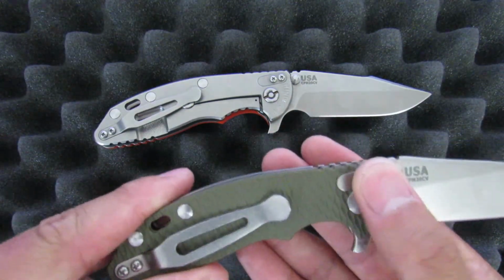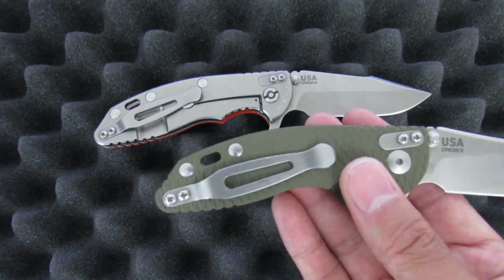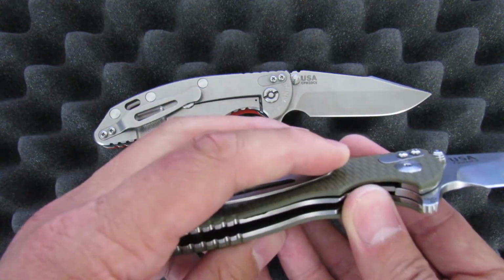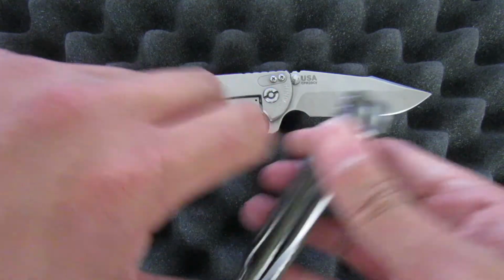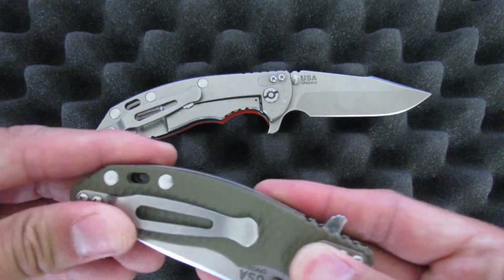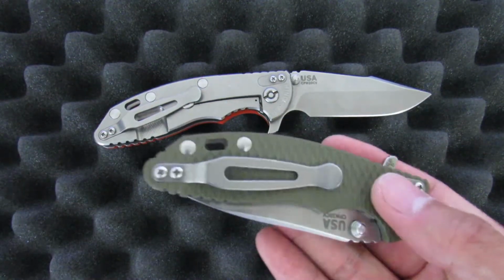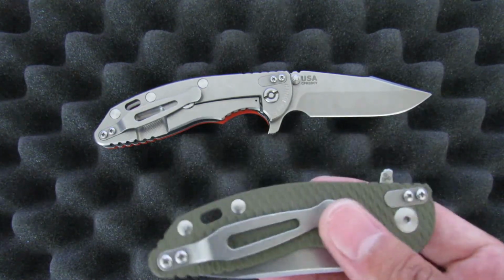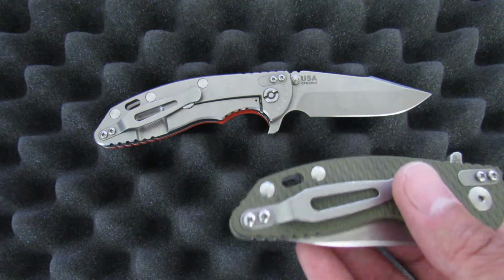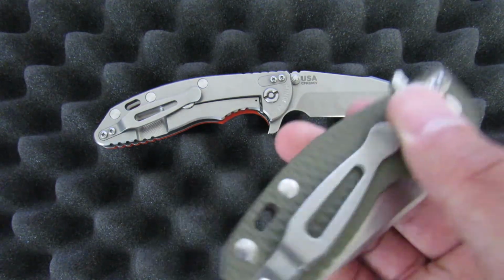The filler tab right here looks completely out of place being on top of the scale, and now the clip touches down on a textured G10 scale. That's a pet peeve of mine. It'll eat your pockets over time. There's light tension on the clip, and it's not overly aggressive texturing, so I would say it's at least very well mitigated, but still not really ideal. I'm willing to give it a pass though, but still not something I like seeing.